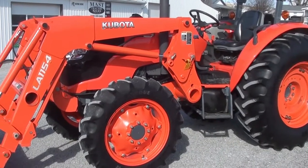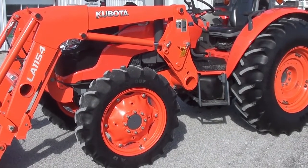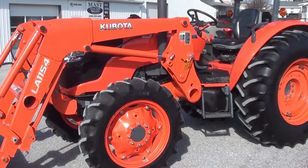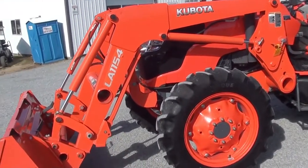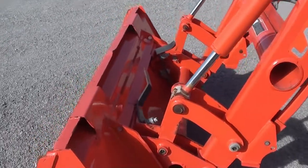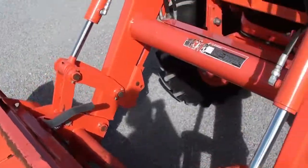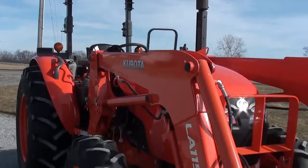Today we're showing you a 2016 Kubota M7060 tractor. It's a four-wheel drive tractor, has just over 600 hours on it. Obviously the open operator station has a Kubota LA1154 quick attach front loader, 71 horsepower, and again just over 600 hours on it. Very clean tractor, starts, runs, and works as it should with no known issues.